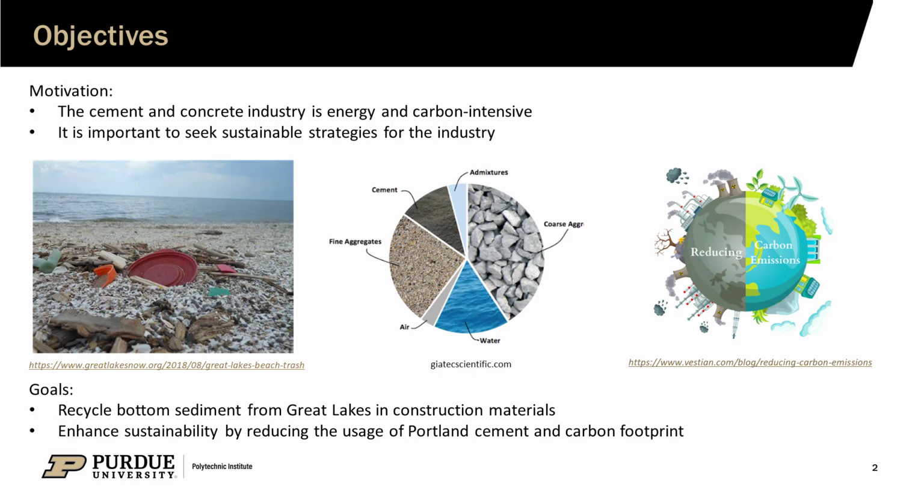On the first slide, I will say, as one of the most energy and carbon-intensive industries, the cement and concrete industry is responsible for a significant amount of CO2 emission, which accounts for 8% of global carbon emission. So the cement and concrete industry are essential in civil and infrastructure application, but cause serious environmental issues during the material production. Therefore, it's important to seek a sustainable strategy for the industry.